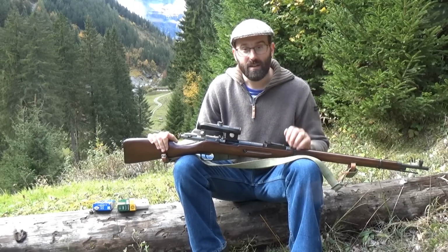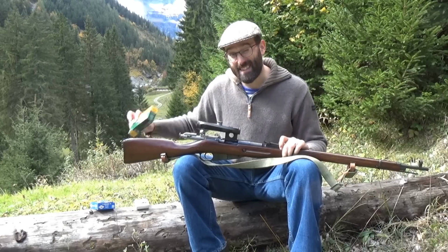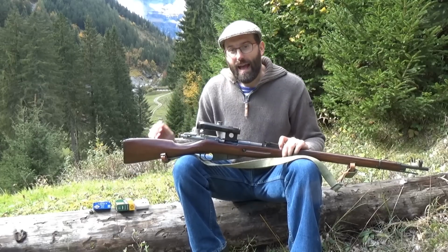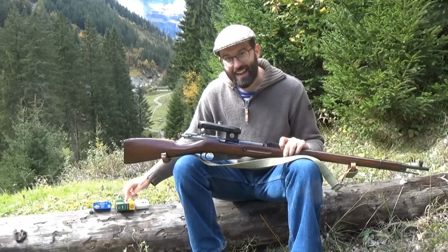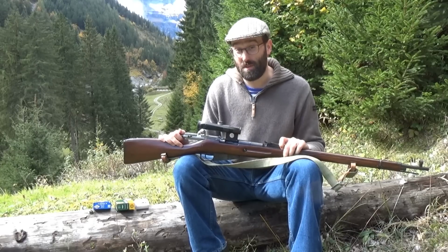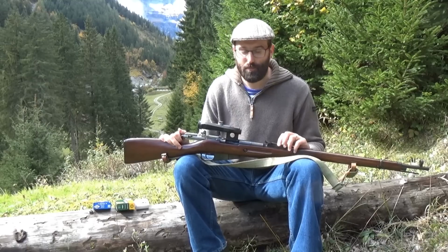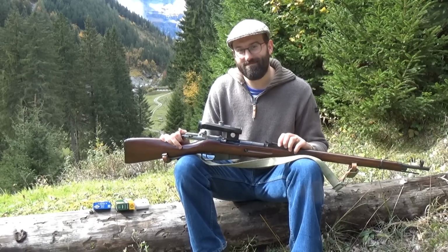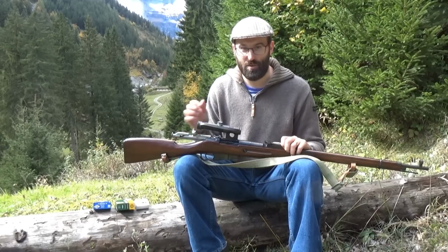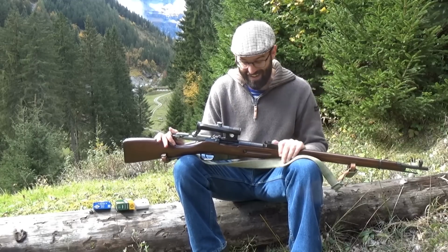Now I came out here today, thought I'd have another go with it. Also brought some S&B 7.62x54R ammunition, and I must say it's much better. I'm really disappointed with the Prvi. After it showed such promise at 50 meters, and then at 300 it just disappointed me. It really stood me up. It left me standing there in my tuxedo with a bunch of flowers going, nah.